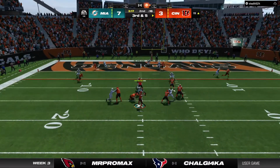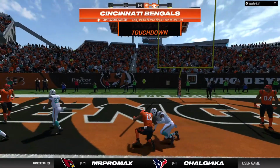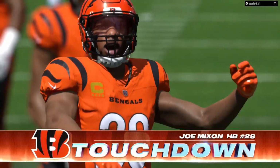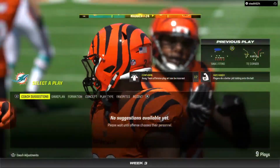Here's Burrow. He'll drop this one down to Mixon. Touchdown, Bengals! Joe Mixon, his 5th touchdown now on the year. And the Bengals have retaken the lead.